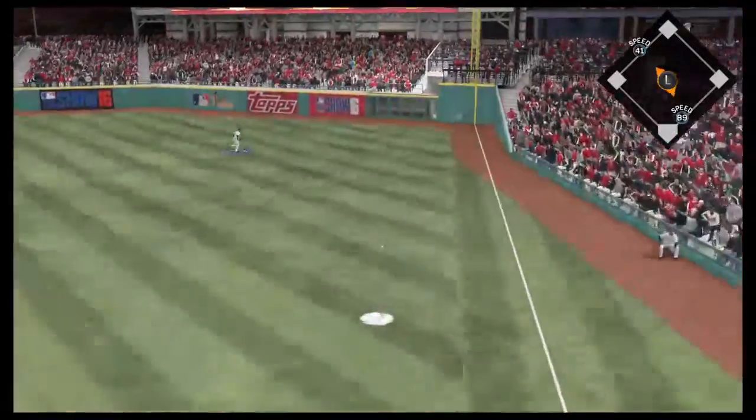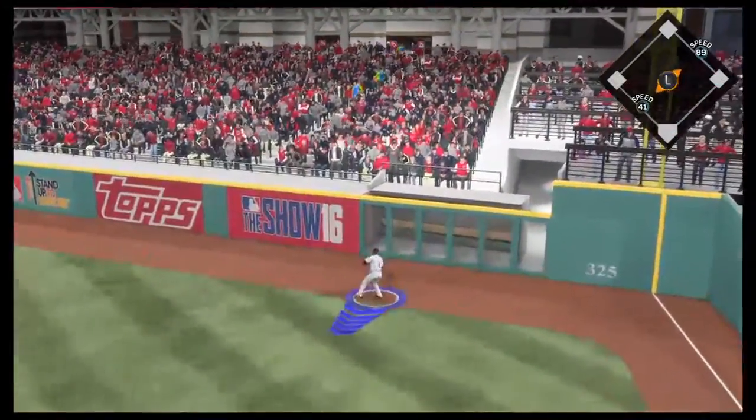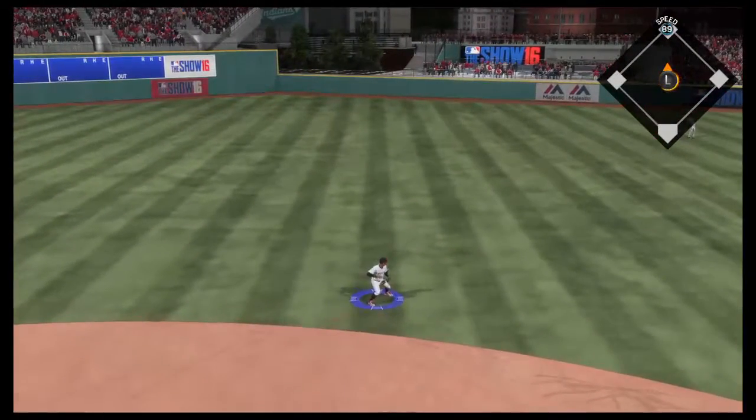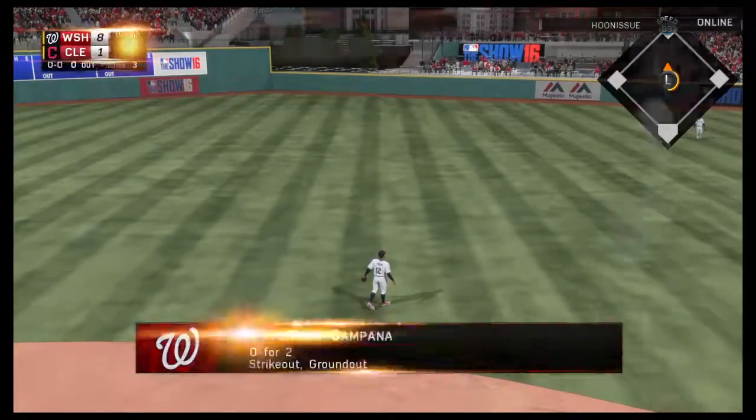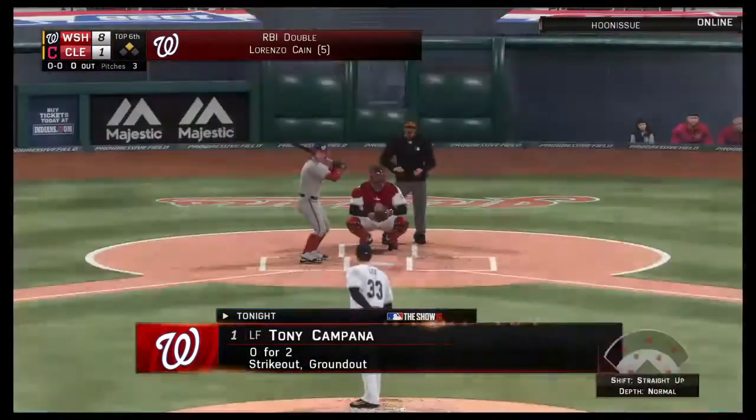Swing, line, drive. That's going to be trouble. Holliday around third, being waved in. The run scores from second. It's an 8-1 ball game. Number 1 will step in. He's 0 for 2 to this point.